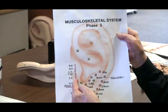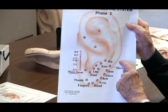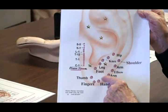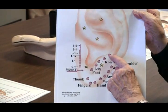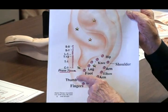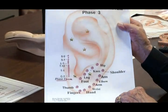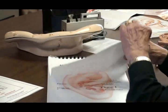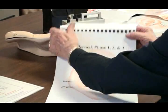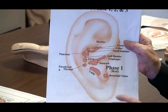The spine is cervical, thoracic, lumbar, sacrum. This shows the third phase, upper extremity on the lobe here. And this shows the hip, the upper leg, the knee, lower leg, and the foot down in here. Of course, the foot extends and the toes extend on out in this area of the anatomy. This shows Dr. Nogier's first phase visceral.